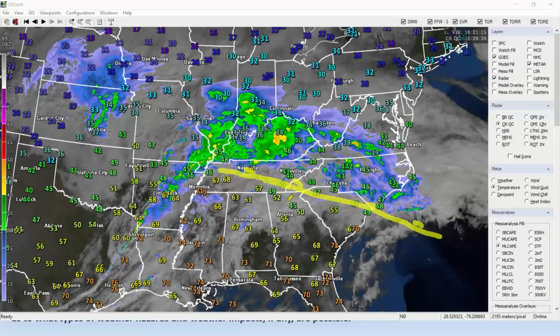Now, there are a few models that show this warm front pushing north and maybe seeing some of these types of readings getting into North Carolina, maybe tomorrow before the front comes through. But typically the cold air, in cold air damming regimes, tends to win the battle. So it's more than likely we're going to stay on the cooler side.